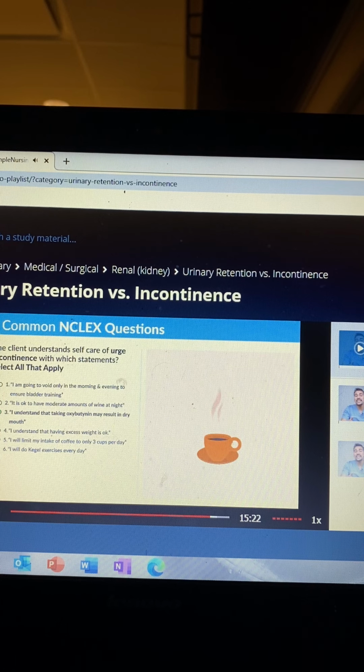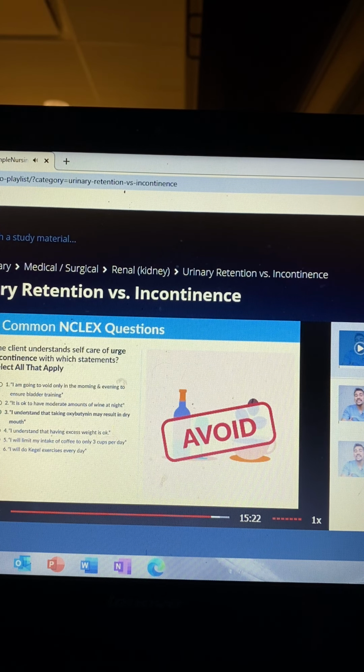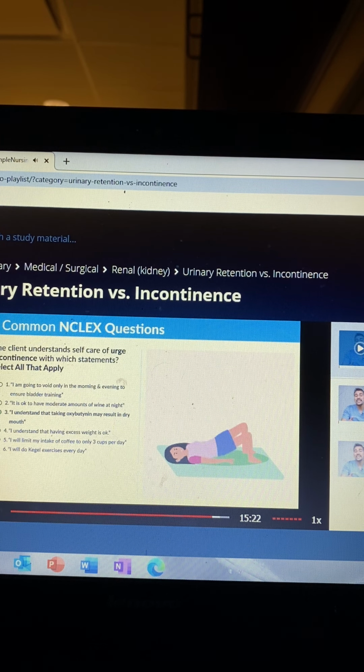And I will limit my intake of coffee to only 3 cups a day. No, we want to avoid caffeine and alcohol completely almost. And lastly, I will do Kegel exercises every day. Yes, pelvic floor training daily.